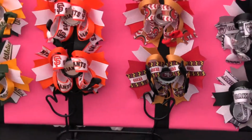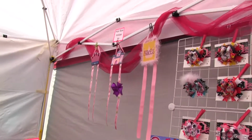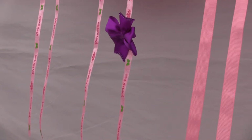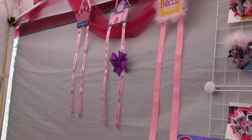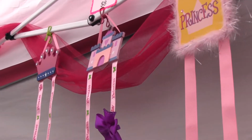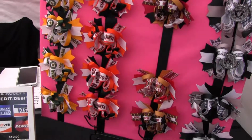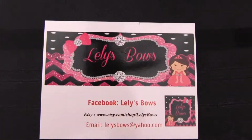Okay, that's incredible. How about the hair bow holder there? Yeah, I made those too. I put the ribbons on, but the main part I buy. Is that cardboard? Those are actually wood. Oh, it's made of wood. I didn't make those. I already bought it, but I add the ribbon to put the hair bows on. Oh, nice. It's very pretty and fascinating how you improvise things.